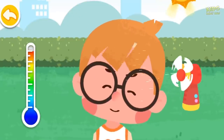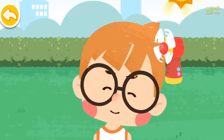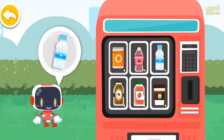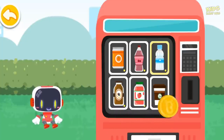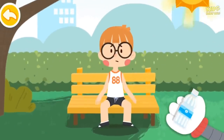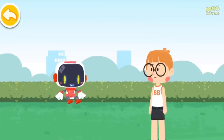Use a fan to cool yourself. If you have a heat stroke, drink some electrolyte drinks or salt water to replenish fluids and electrolytes. You may suffer a heat stroke with exposure to the sun for prolonged periods.